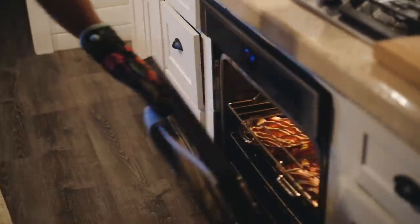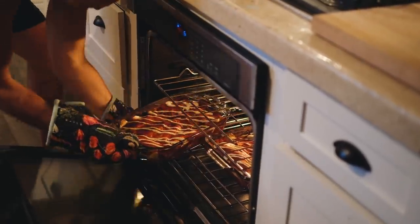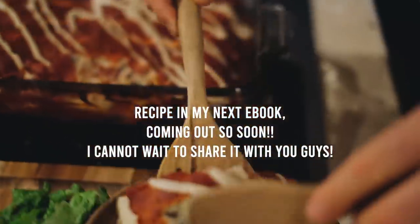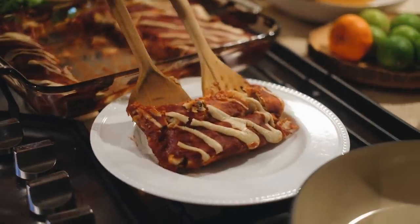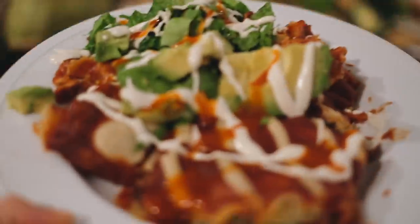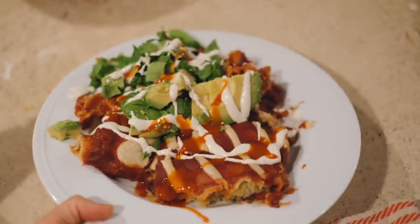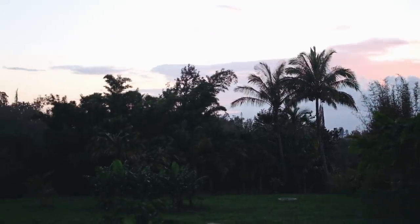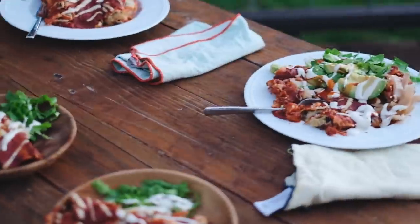All right, it is ready. These enchiladas are so delicious. Looks great. Cholula. Look how bomb this looks. Mmm, so delicious. I cannot wait to share this recipe with you, coming out so soon. Can't wait to share it with you guys. Dinner! Look how delicious this is. Gorgeous. Oh my gosh.